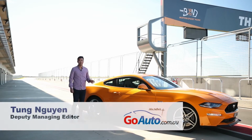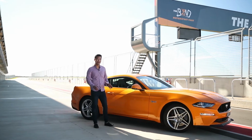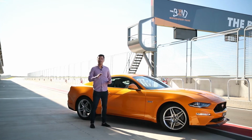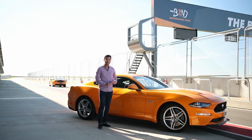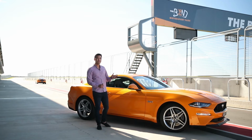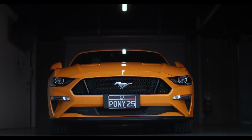The Ford Mustang. Last year, this was Australia's best-selling sports car. Now it's outsold the Toyota 86, Subaru BRZ, and the Mazda MX-5 combined. New for this year though, Ford have given the Mustang a fresh look, more grunt in the V8, and a 10-speed auto. But is it still good enough to be Australia's favourite sports car?